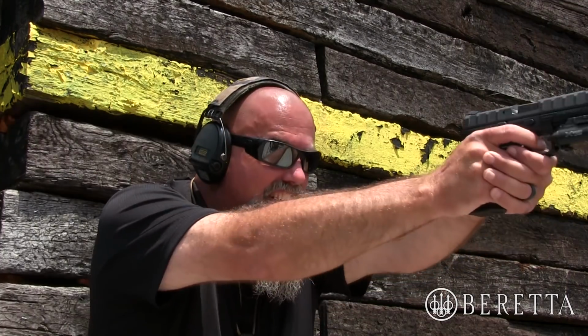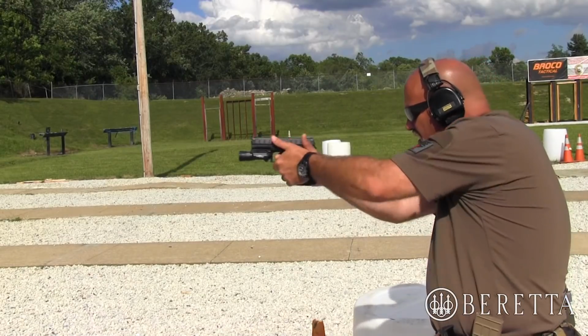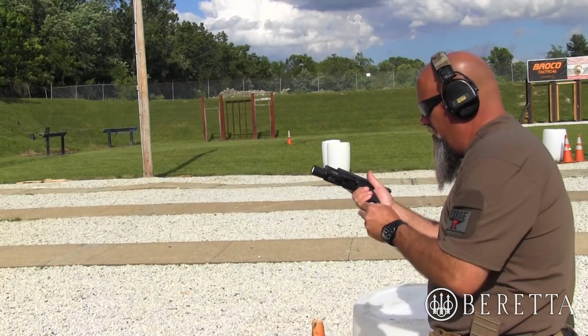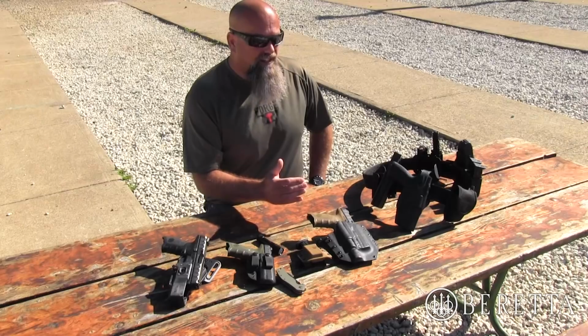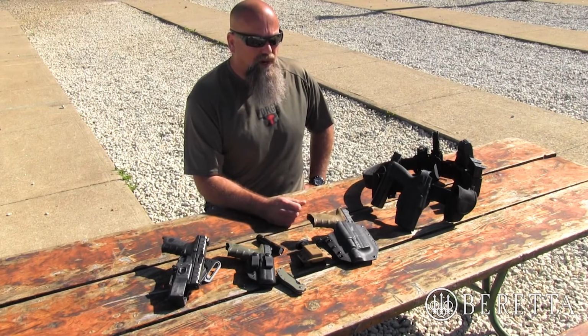Today I'd like to talk about using pistols as primary weapons. The definition of a primary weapon is the gun that you have with you all the time that you plan on using as your primary system to deal with whatever problem comes up that requires the use of a firearm. What I'm going to talk about today are the guns themselves a little bit, but mostly about the support gear that goes with carrying a pistol as a primary weapon.